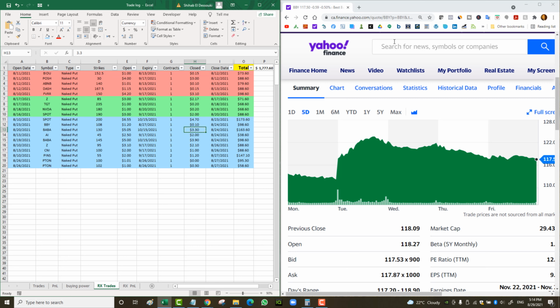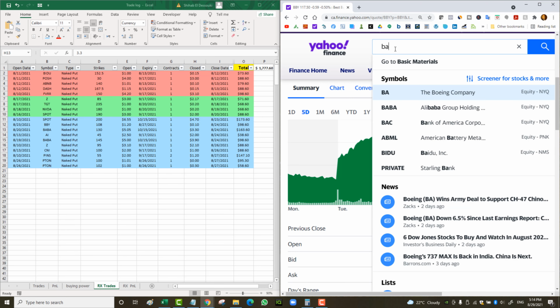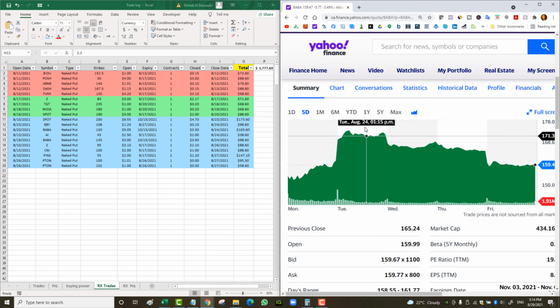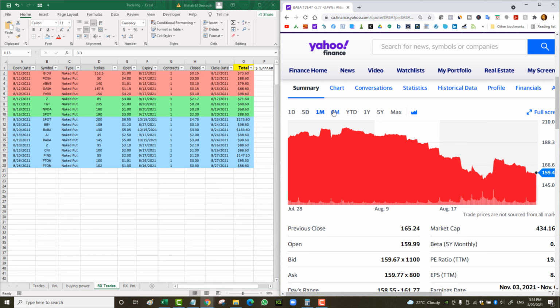Could not ignore, since obviously these Chinese stocks are super all over the place. So let's try to find the trade here. So Baba was open August 20th. No, I'll have to go one month. So it was open around here, as you could see. Baba's trading at 159, and it still dropped after that to, I think it reached 149 at some point. So it was open at around August 20th, so around 159.